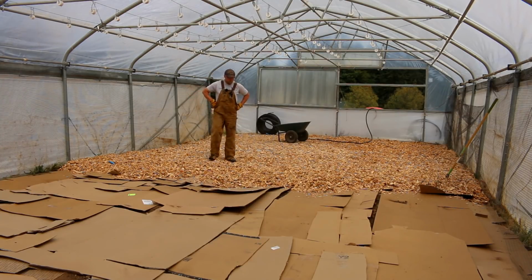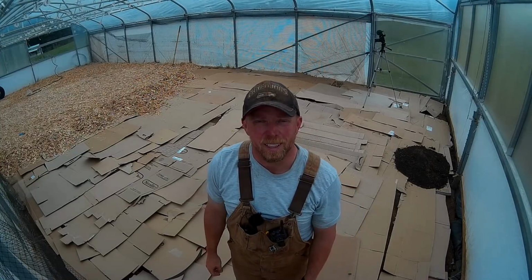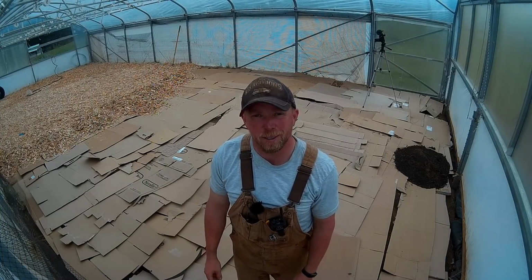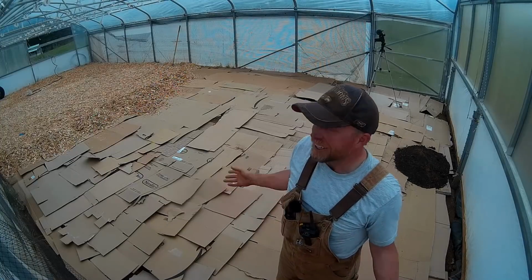See how it all goes, but I'm excited to get these all watered up. And remember that scene in The Martian where he's moving all the dirt into his Hab so he can grow potatoes? I'm recreating that scene. It actually feels like that.